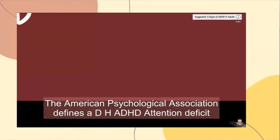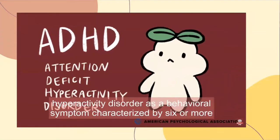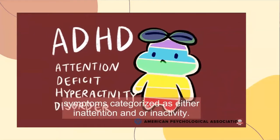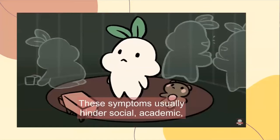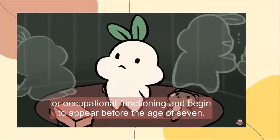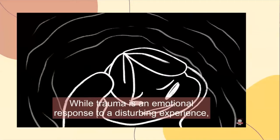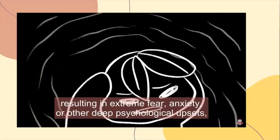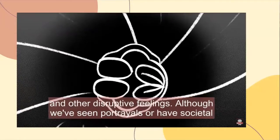The American Psychological Association defines ADHD, Attention Deficit Hyperactivity Disorder, as a behavioral symptom characterized by 6 or more symptoms categorized as either inattention and/or hyperactivity. These symptoms usually hinder social, academic, or occupational functioning and begin to appear before the age of 7. While trauma is an emotional response to a disturbing experience resulting in extreme fear, anxiety, or other deep psychological upsets, such as dissociation, helplessness, confusion, and other disruptive feelings.